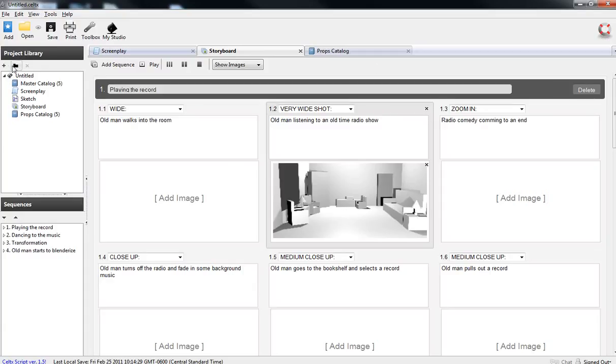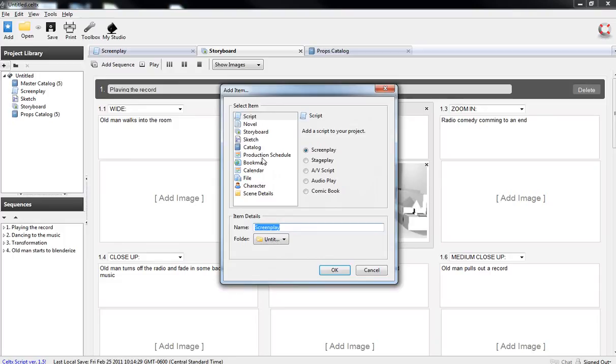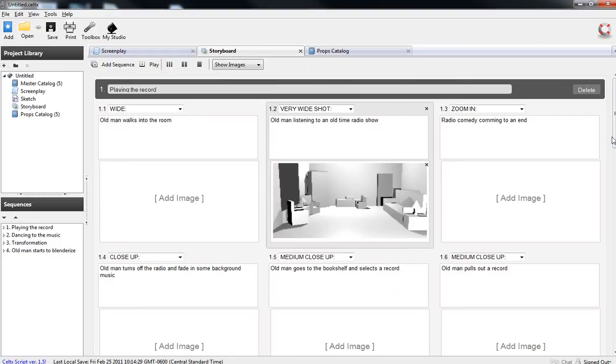Like I say, there's other things in here that you can do. You can put in a production schedule, and you can put in a calendar. You can put in your characters, what characters you're going to have. You can do scene details. Like I say, the sketching I don't really like. You can work on a script, where you write out a little bit of a script. All of this is possible with this program. So it's an extremely powerful program that will just help you tremendously in doing your work.